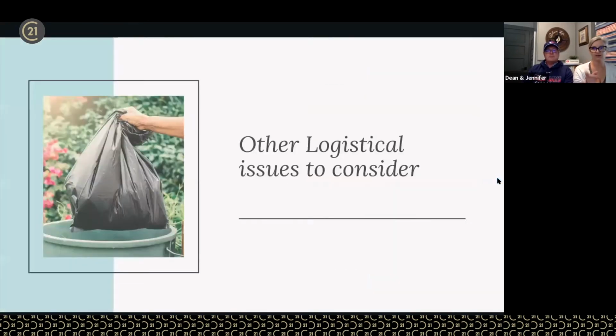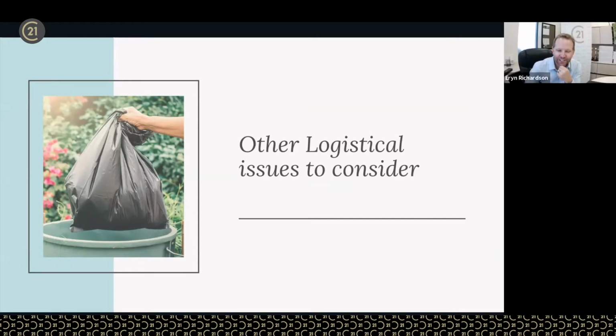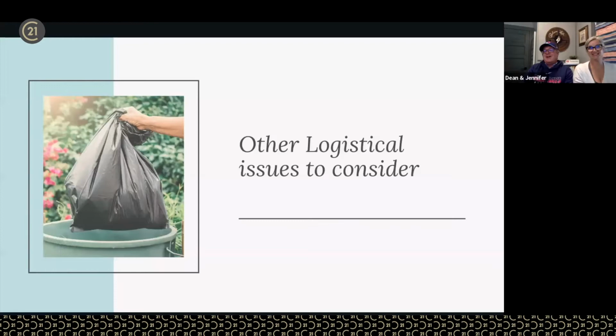So, some other logistical issues to consider. I think that's an old picture, because in the City of Kawartha Lakes, we don't even allow black or green garbage bags anymore. They have to be clear bags. Right, Aaron? Yep. I just take it home with me. Oh, there's that option. Even better.